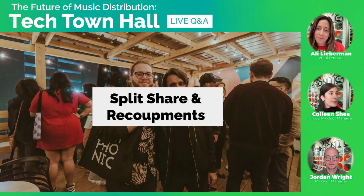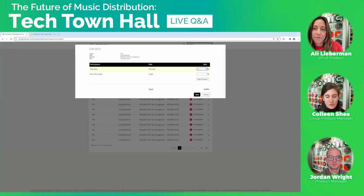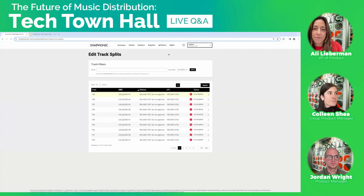So in terms of setting up that split share, it's pretty simple. Once you've loaded all of your tracks, you can see them here, and you just click into a single track, set the percentages as needed. And once they're saved, you don't have to worry about the royalties calculation anymore. Symphonic takes care of that for you.